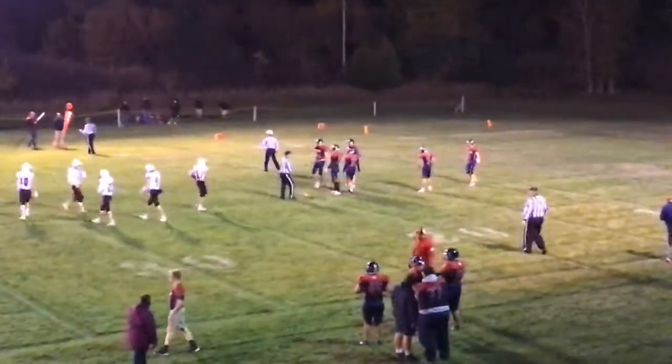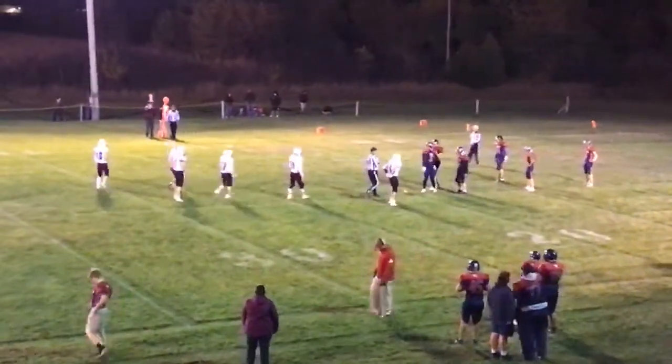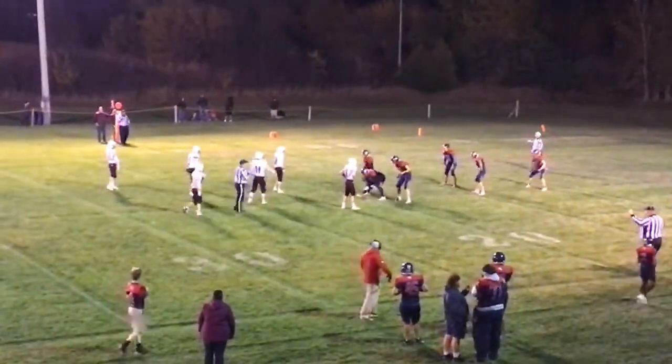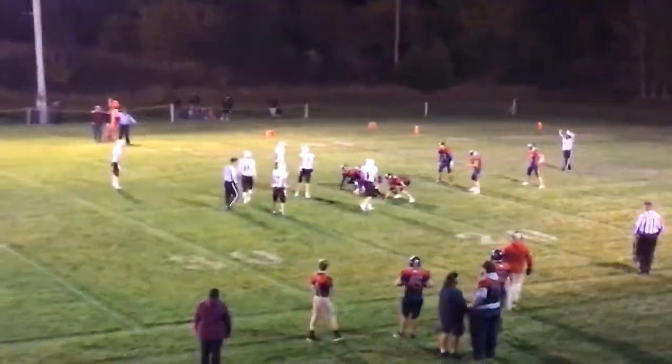Down now 34-0. 15 yards to go. And Heartland Lutheran started off the season with a couple of wins, but has dropped 3 straight games and now down 34-0. Here to Stewart. Broncos again only with 8 in uniform, and now we're going to have a whistle.